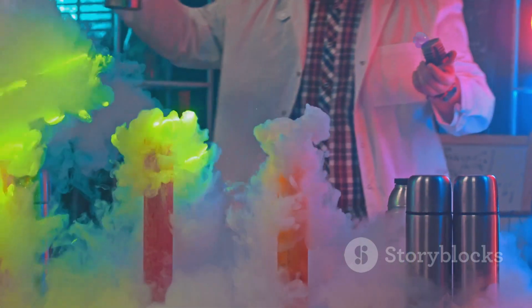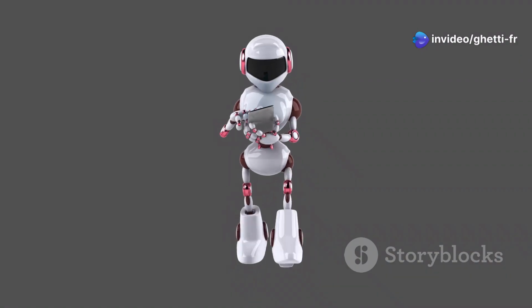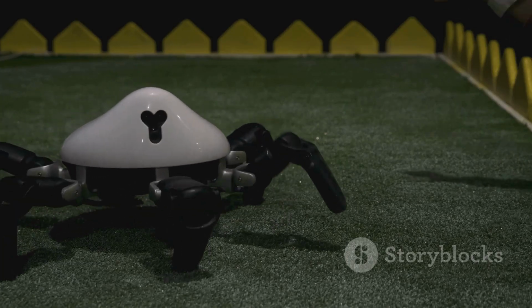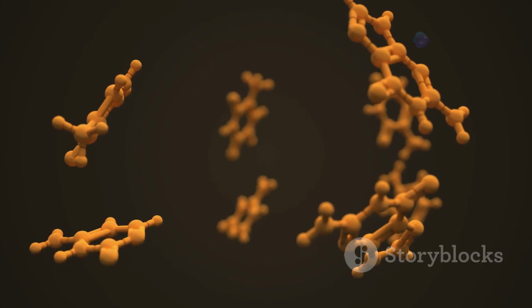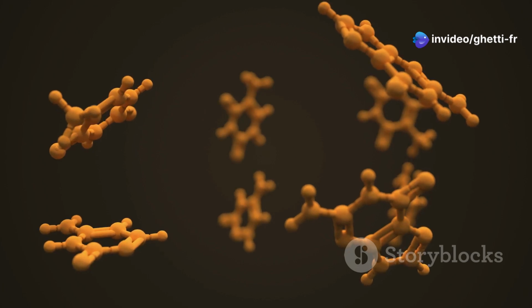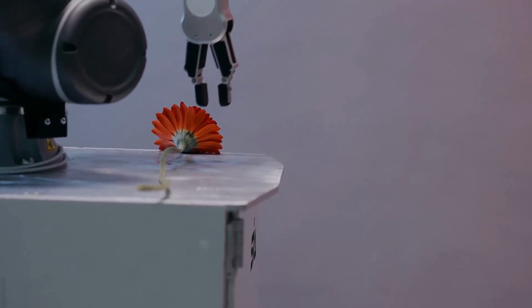Section 5. Mechanical energy to chemical reactions, a transformation. We've met our star players, PDMS and spiropyran. Now let's see how they work together to transform mechanical energy into a chemical response. Imagine a soft robot made of PDMS embedded with spiropyran. When this robot encounters an obstacle, it deforms, putting stress on the PDMS material. This mechanical stress alters the molecular structure of the embedded spiropyran, causing it to absorb different wavelengths of light and change color. In essence, the robot feels the pressure and expresses it through a visible color change.